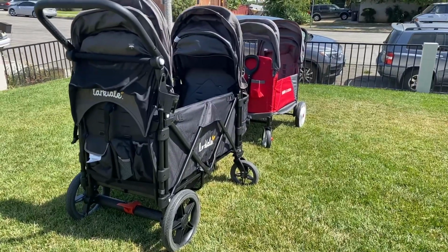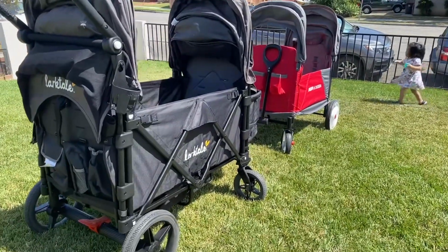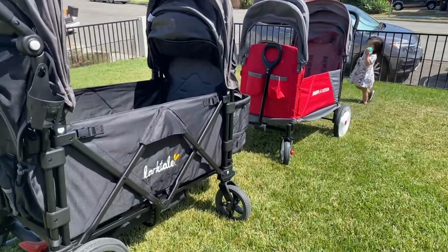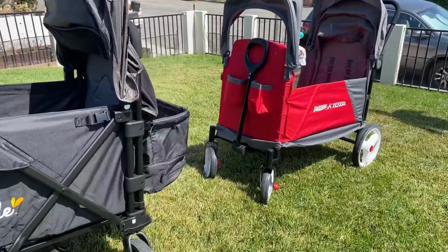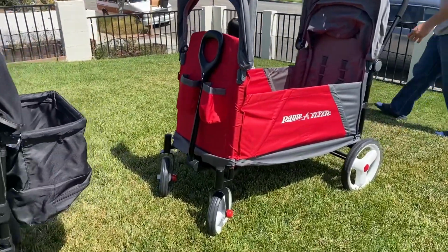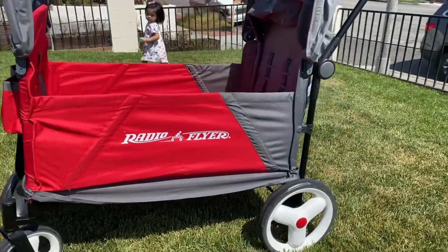So, should you save or splurge? Well, that depends on the features that you found that works best for your family's needs. The Larktale has a sturdier frame and would give more longevity if you have various terrains that you want to bring it to. The Radio Flyer is great for neighborhood walks and flea markets or family barbecues at the park.